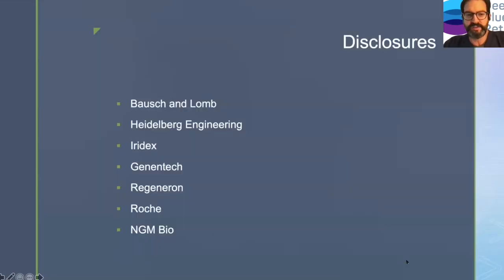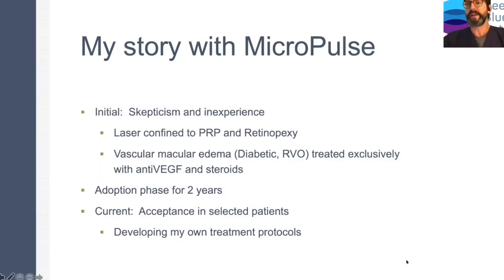In terms of disclosure, these are some of the companies that I work with, and so what is my story? Because I think that there's always a technical engineering part, and then when you introduce these sorts of therapies for your practice, there's a personal story, and I wanted to share one. It all began with a significant level of skepticism and inexperience. For those that have followed me on social media, you may have noticed that I never, 2 years ago, discussed micropulse laser therapy. And now I'm actually very, very happy with it.